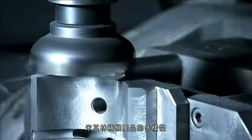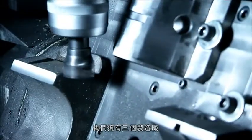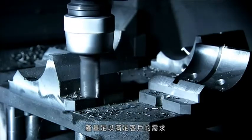Matchling provides one-stop shopping for all your milling and grinding machine accessory needs, and its three factories will have no problems meeting your capacity requirements.